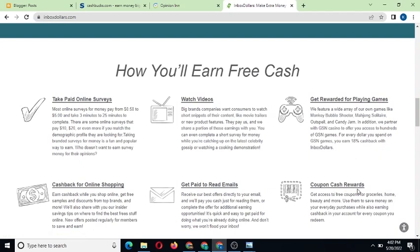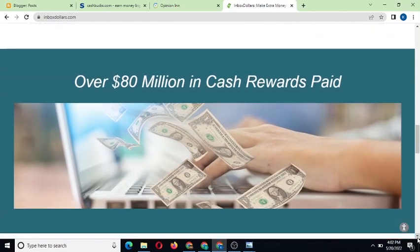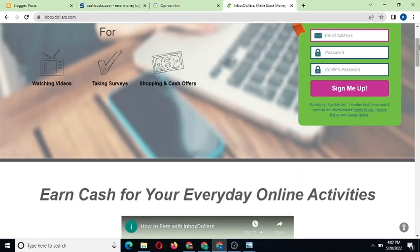Coupon cash rewards. Get access to free coupons for groceries, home, beauty, and more. Use them to save money on your everyday purchases while also earning cash back in your account for every coupon you redeem. So that is it on how you can actually earn money on inboxdollar.com. To start earning immediately, all you need to do is click on sign up here.